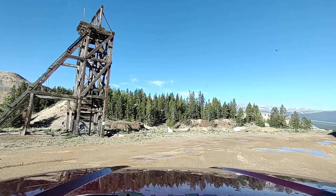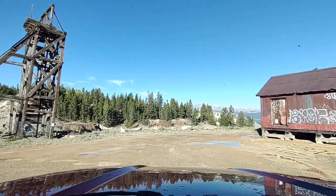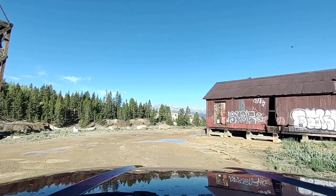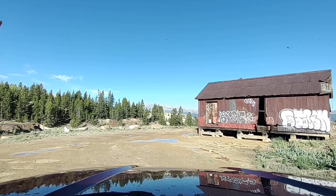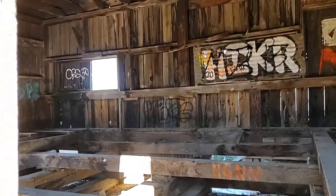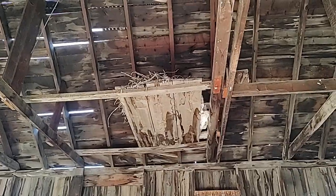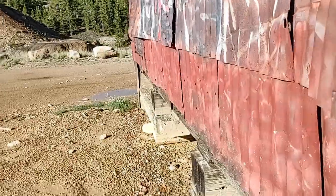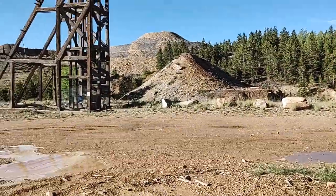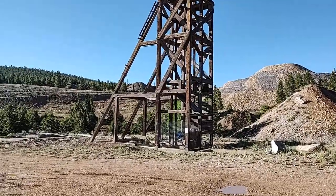You know what? Maybe we can just go over there and have a peek inside, since the siding's ripped off. See what's in there. Not much to see. It's pretty well stripped. Looks like someone built a big nest up there in the rafters. Oh, okay. Let's go look at the head frame. Ooh, this is muddy. I'm getting the inside of the truck dirty too.